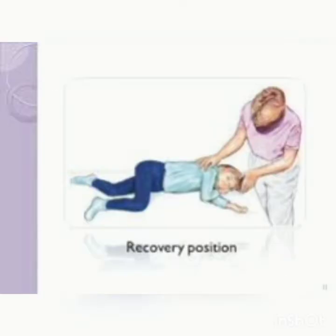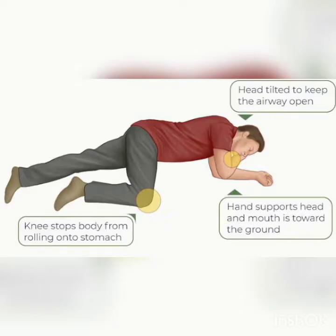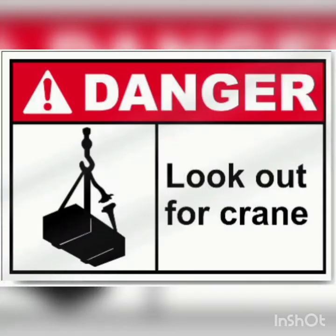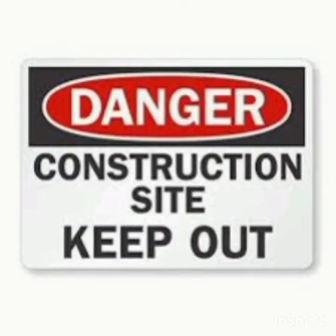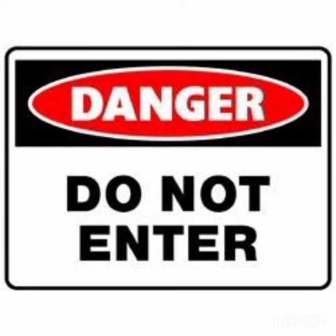Assess the situation and control any dangers. Observe your surroundings. Look, listen, smell, and feel. Dangers may be present in fire emergencies, electrical dangers, traffic hazards, chemical hazards, dangers of aquatic rescues, and so on. If the danger cannot be controlled, a rescuer should not proceed.